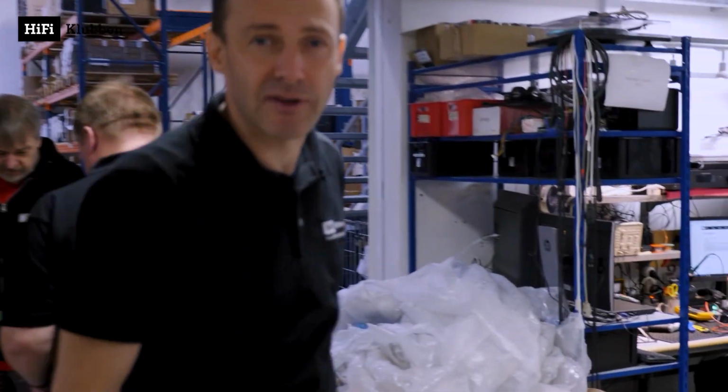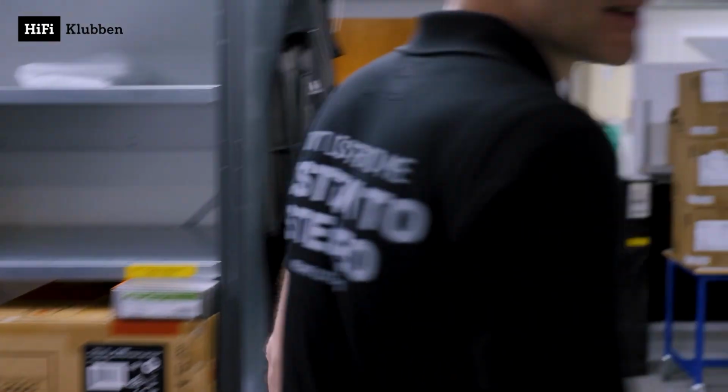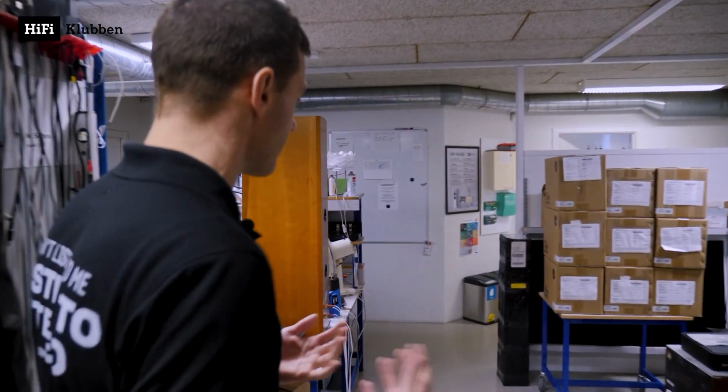One of the things that makes Hifi-klubben special is that we have a very close partnership with all of our suppliers when it comes to product design, product development, quality control. So that also means that it's a lot easier to repair the product.